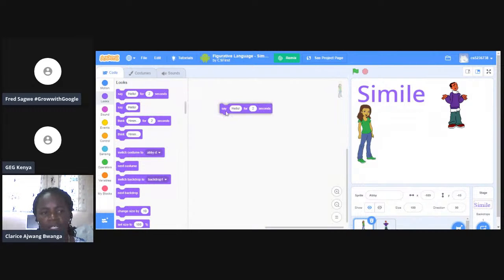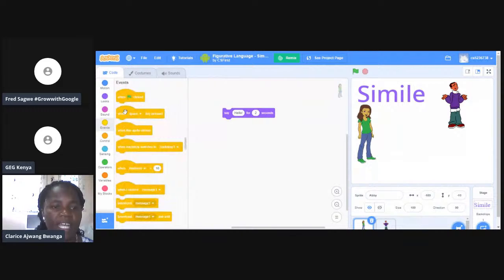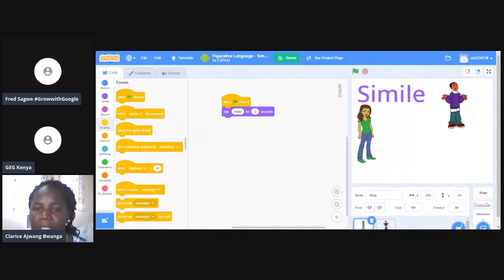That's why we were saying it is very easy, by just dragging. Remember, for the purpose of time, I'll just code something here, what I really want Abby to do. So maybe I want Abby to say hello. I want to use an event in such a way that when I click Abby, Abby says hello. I will check this particular code and join it here. So Abby will say hello for 2 seconds. You will realize immediately I click here, there's that word hello on Abby, and who Abby is talking to, maybe Peter.